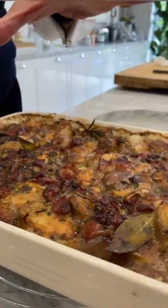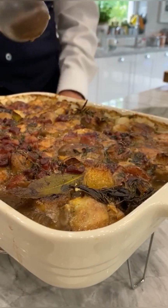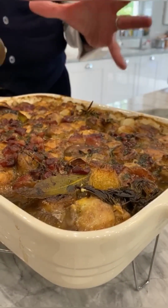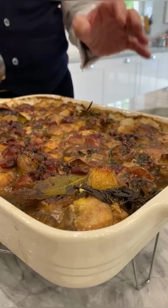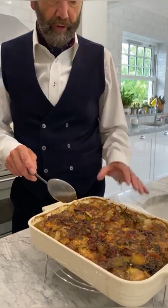Now, you're going to let it cool a bit. You're not going to go straight from here. You don't need to let it rest, but it's boiling hot. So you're going to let it cool now for 15 minutes, just to let it cool down a bit, so it's not going to burn you.